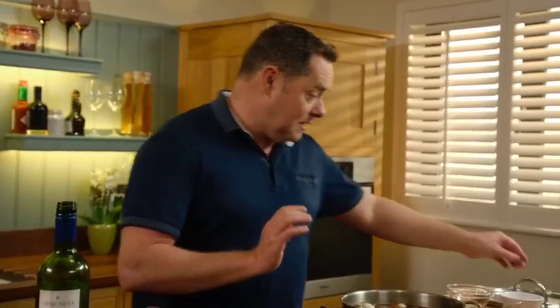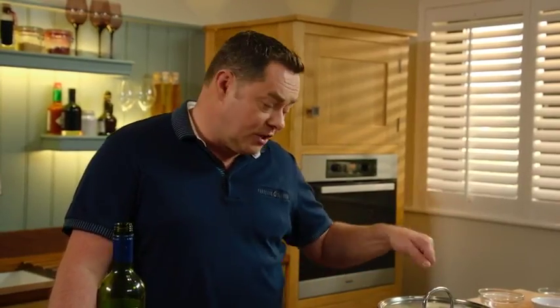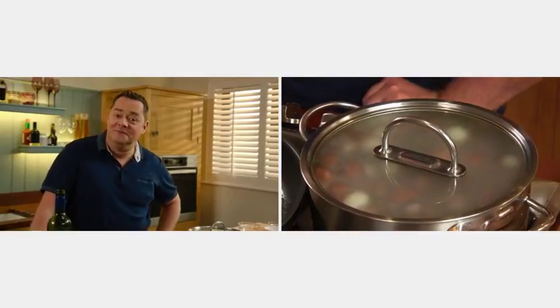What I like to do is put the lid on it, bring it to the boil, and then this needs to go into the oven. I'm going to cook this for about 1 hour and 45 minutes. The oven is preheated at 180, and then maybe after about 30-40 minutes, just give it a little stir, and that's it done.